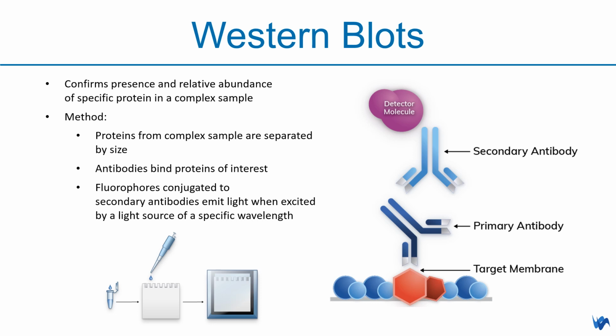The fluorophores emit light when excited by a light source of a specific wavelength. It is these excitation and emission wavelengths that must be compatible between the dye used in the experiment and the scanner used to image the blot.